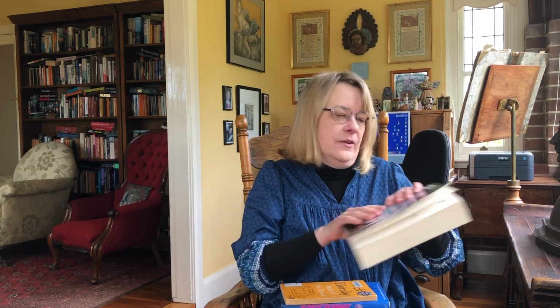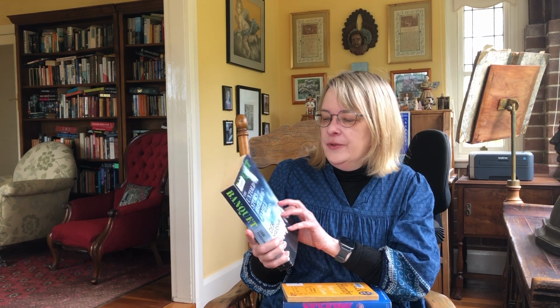Also, the other book I got at Katoomba Library was this. It's called Banquet, The Untold Story of Adelaide's Family Murders. And I thought to myself, I don't even know what the family murders are, and it sounds like I should, so I thought I'd borrow this as well.